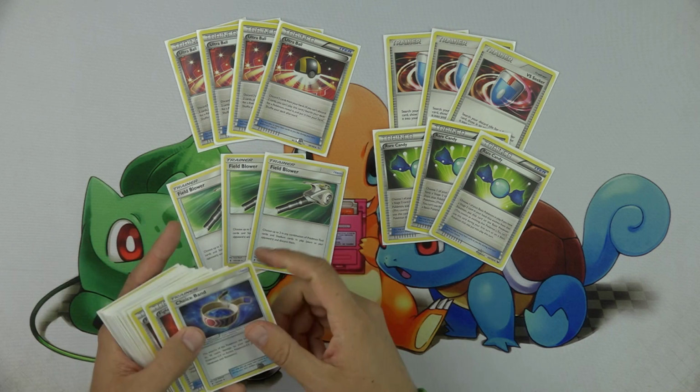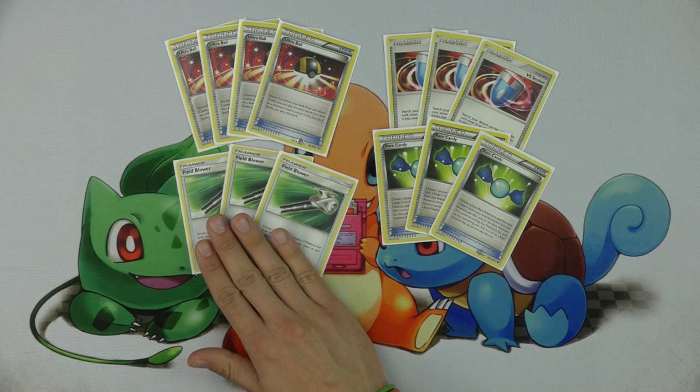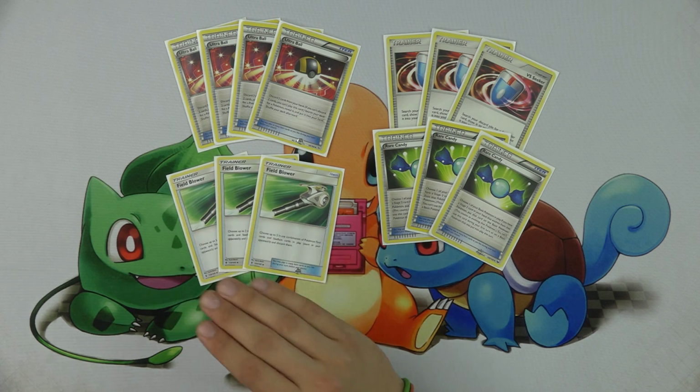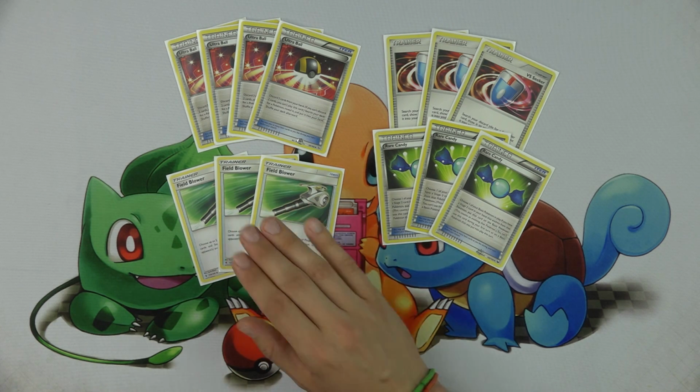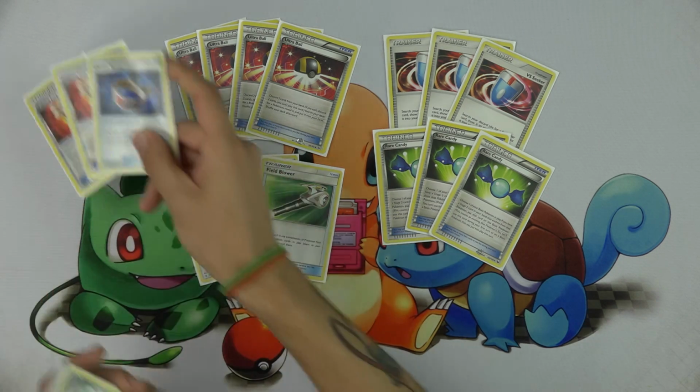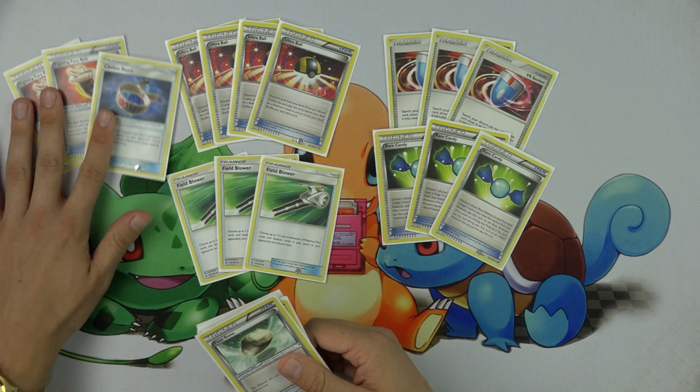We also have 3 copies of Field Blower. 3 copies is a lot more than the other decks that I've been seeing. I'd been seeing 2. 3 allows you to really have a good shot against Garbodor, being able to knock that Float Stone off the Garbotoxin Garbodor with ease. Played 2 copies of Fighting Fury Belt and 1 Choice Band.